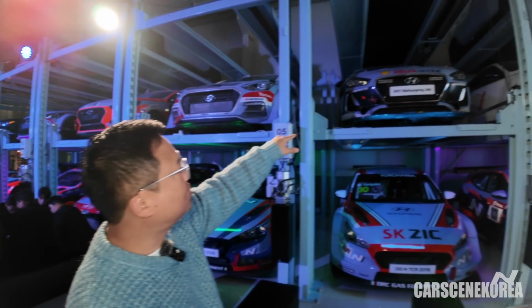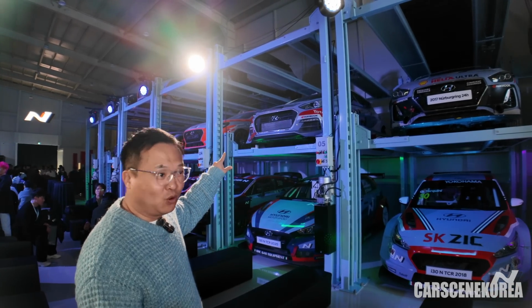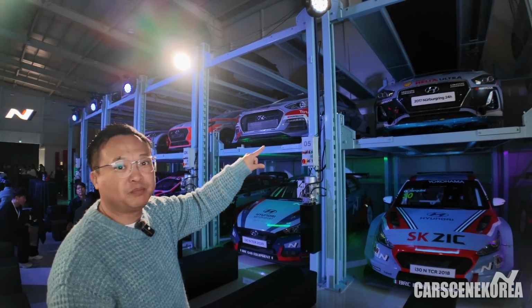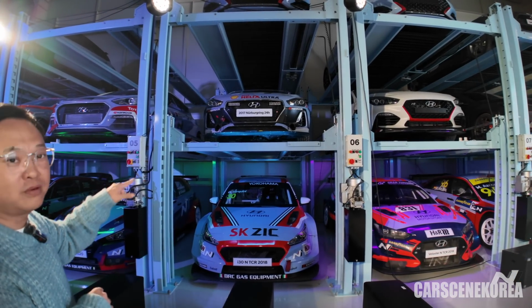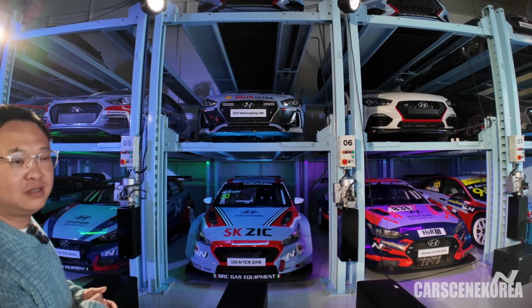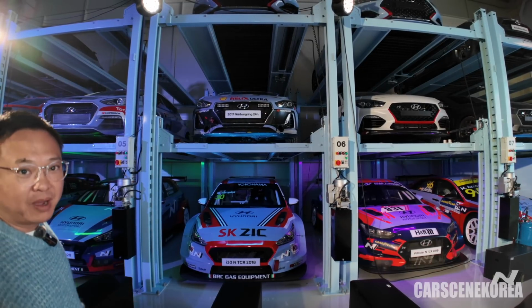And by the way, this is the 2017 Nürburgring 24 hours race car based on GD, the older generation. And this is based on PD. Outer part is only the normal i30. And at the time, at the Nürburgring 24 hours race back in 2017, we didn't launch the i30N, and the design itself is under embargo.